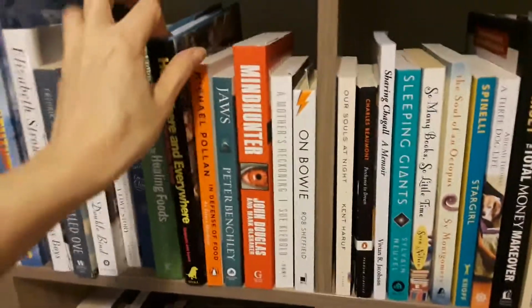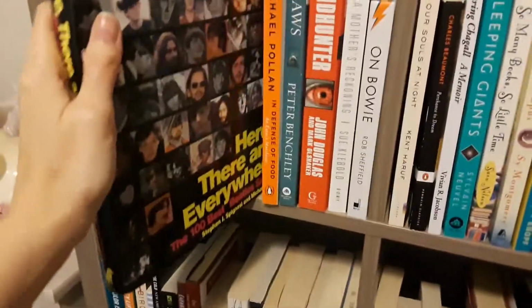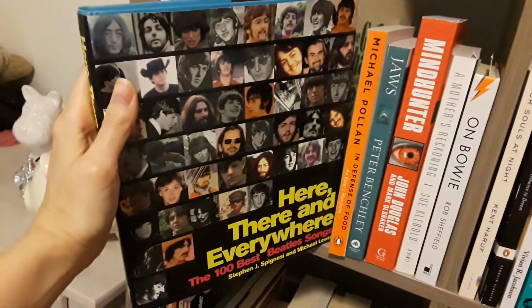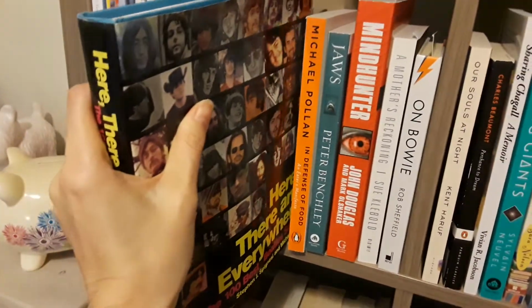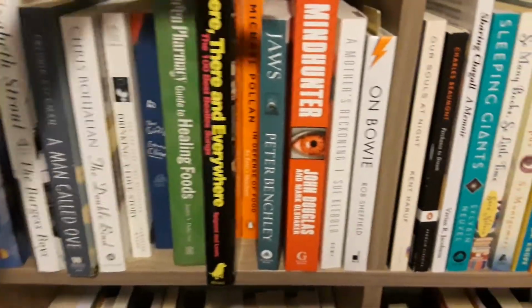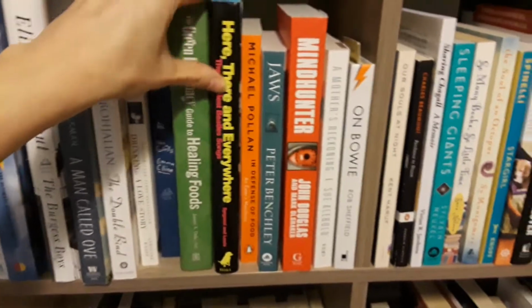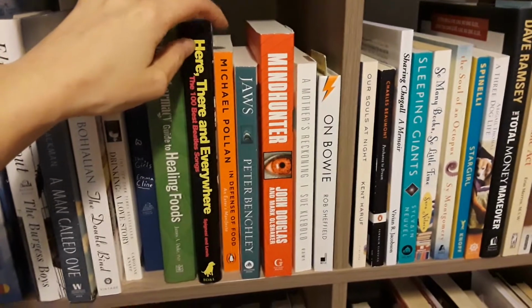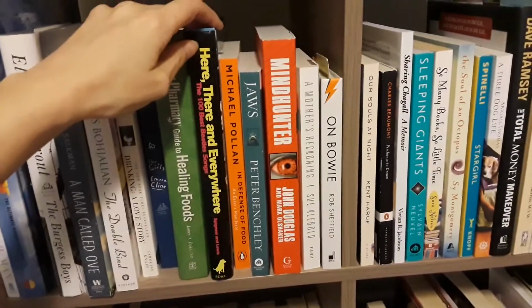So, Here, There, and Everywhere. This is a book about basically the top 100 best Beatles songs by Stephen Spignesi and Michael Lewis. And I got this book years ago, and I looked through it, and I highlighted things on a lot of the songs and interesting facts and tidbits I thought were interesting. I think the number one Beatles song on there is A Day in the Life, which is kind of hard to argue with. It's not my number one favorite, but I really like it.